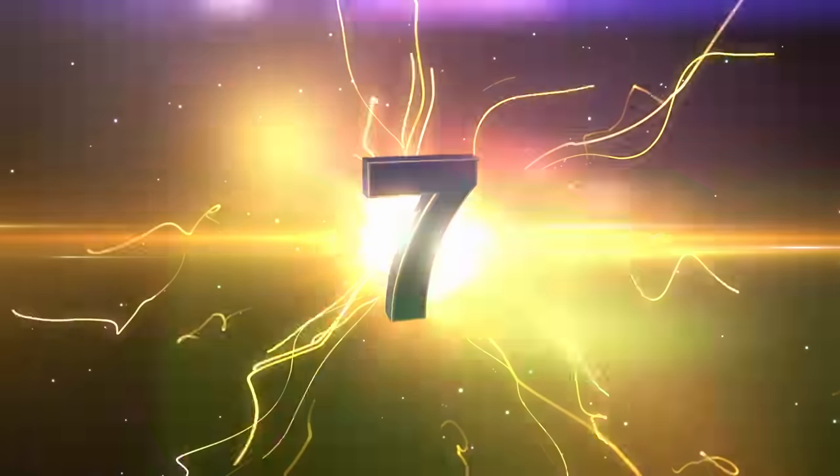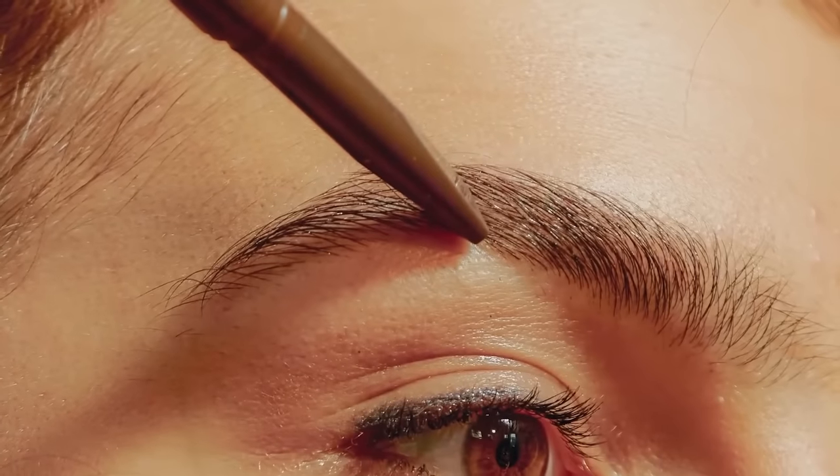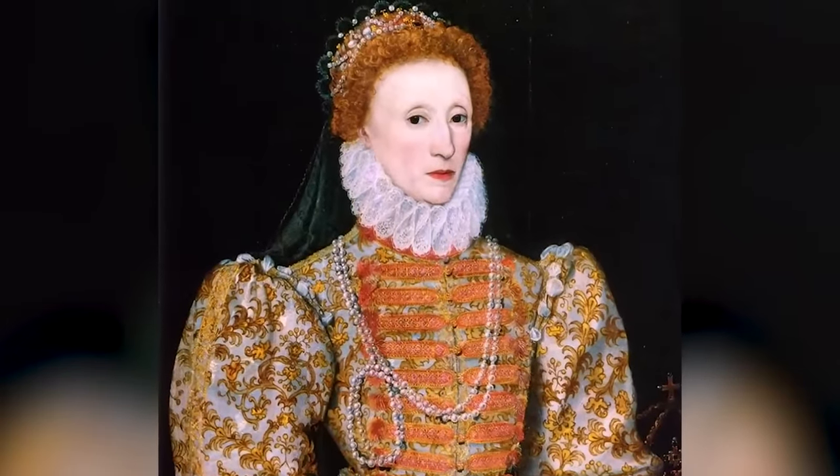Number 7, mouse skins. It honestly seems like we really can't get our eyebrows right. In the early 2000s, they were plucked within an inch of their life. Today, we have brow pencils, waxing, soap brows, which I really don't understand. Back in Elizabethan times, they were plucked entirely off of the face to make foreheads look bigger. And now there's this trend.